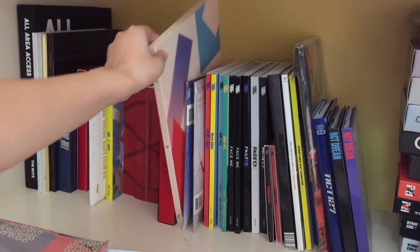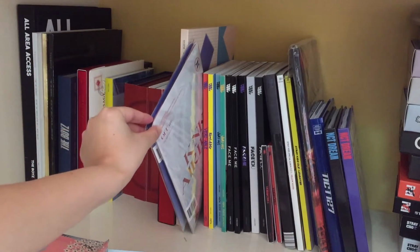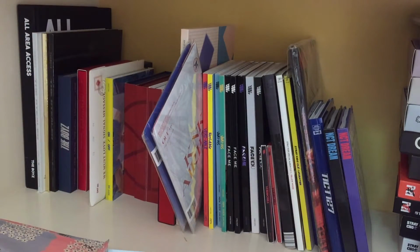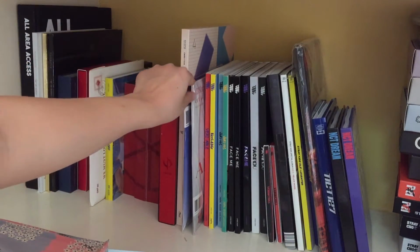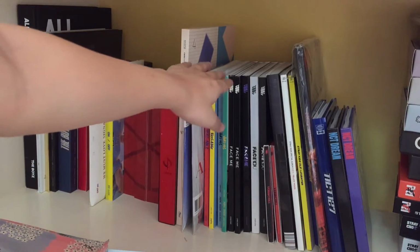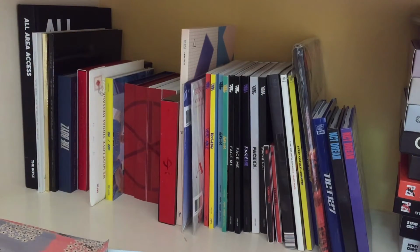And then we have ONEWE's full album 1. And then we have both versions of KNK's latest release, Airline. I still have to unbox these. And then here we have Very Very. So I'm pretty much complete except for Face Us.